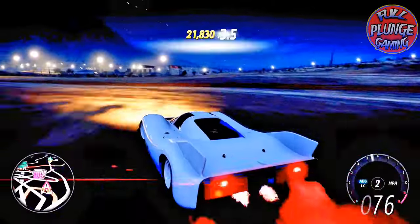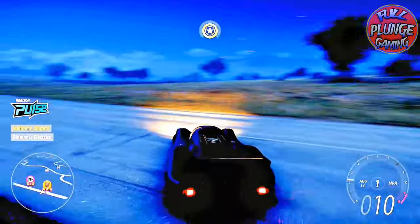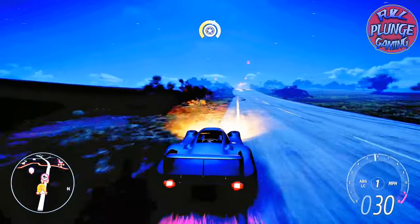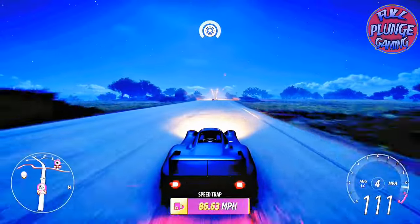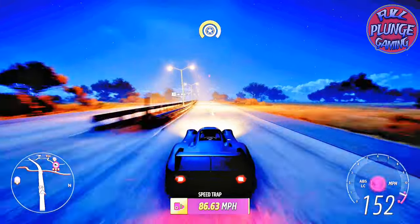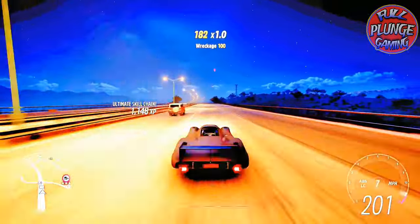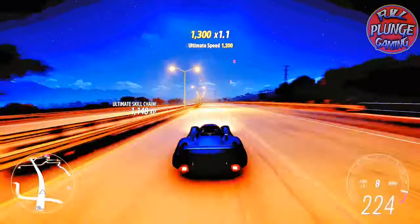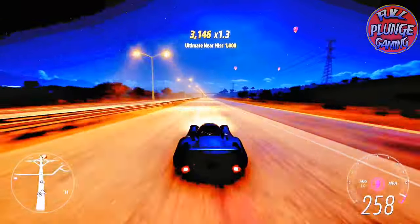And the next car on the list is the 1971 number 23 Porsche 917 to 920. It's also $15 million. It has the same engine, so it's got the 1,191 horsepower and the 623 foot-pounds of torque, and it comes in at 2,079 pounds. But this one is the fastest on the list.